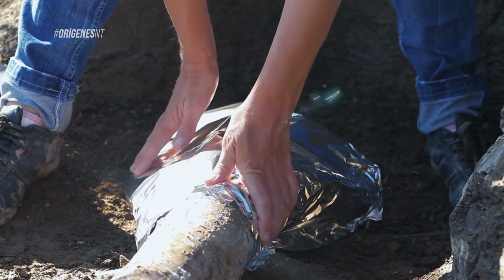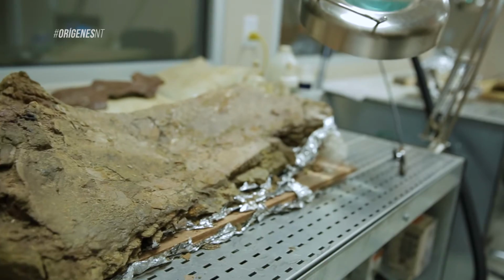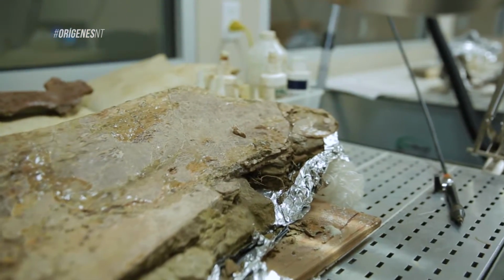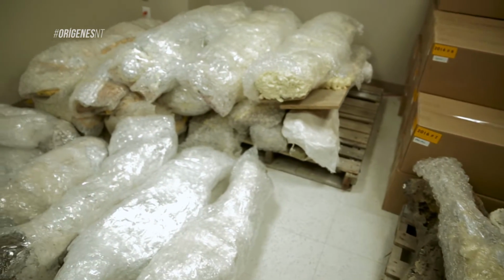If they're bigger bones, kind of intermediate sized bones, we will wrap them in foil and then we will foam them to a board with insulating foam so that they're stuck on the board and they're protected by the foam. And then we wrap those in bubble wrap and ship them back also.